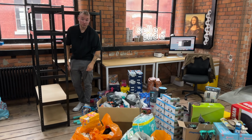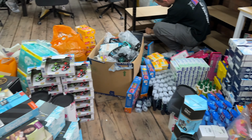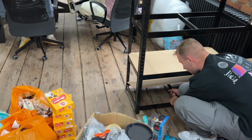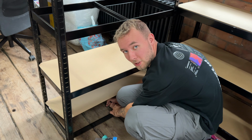So we are setting up on the retail arbitrage section. Ed, say hello. Hello. We've now got another desk here. We have got the iMac products ready to go. These products are going to go onto the racking here. Ed has been a very busy man over the weekend. What have you been buying, Ed? Some stuff from Sainsbury's here by the looks of things. Some good Sainsbury's stuff, some Aldi stuff, a lot of Asda stuff. Asda was quite good this weekend, very hot.